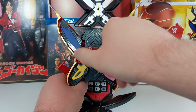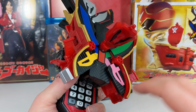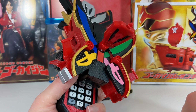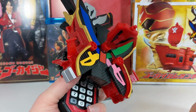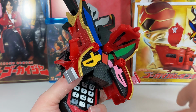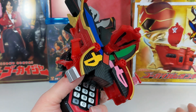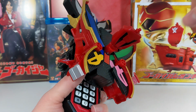Now, there are other sounds if you turn the key again. This is so difficult. So once you're ready to activate the finisher, you just have to turn it a second time after it says full cross charge. And then from this point, you have some voice phrases from the team. I screwed it up. It had another phrase there. There we go. And then it's just going to reset too.